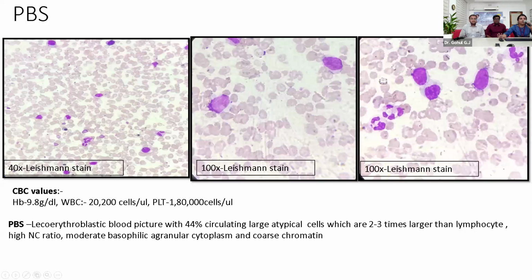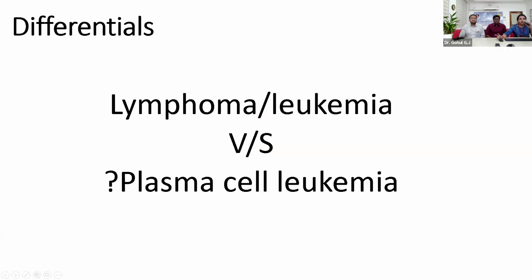So we kept an impression of a leukoerythroblastic blood picture with 44% circulating large atypical cells, and the DDs included, because of its large size, either a lymphoma versus leukemia as an initial DD. A subtle suspicion of circulating plasma cells was also thought of, but plasma cell leukemia was last in our DD. Followed by this, we received a marrow study.